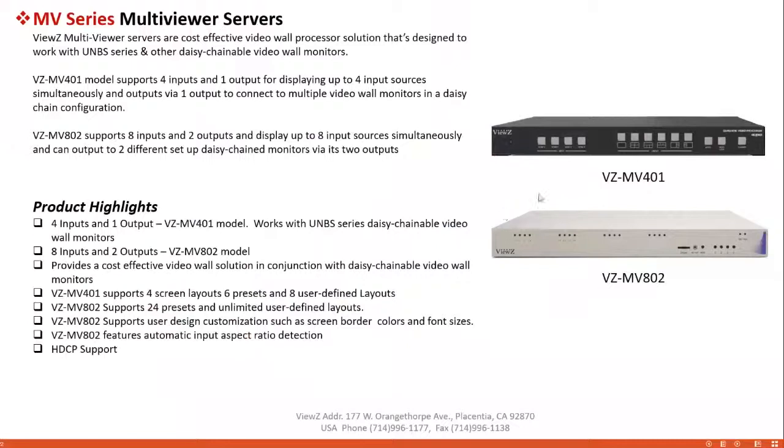So this would be a bundle scenario where you are trying to do the video on a more budget basis, to lower the cost. The MV401 server has 4 inputs, so it can display for the VMSs or NVRs, but it has one output, and that one output connects to the monitors that are daisy chainable once again. So that's absolutely important in this scenario: the video monitors have to be daisy chainable, otherwise it will not work.